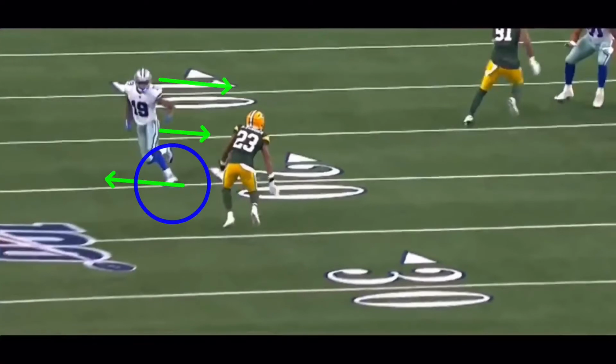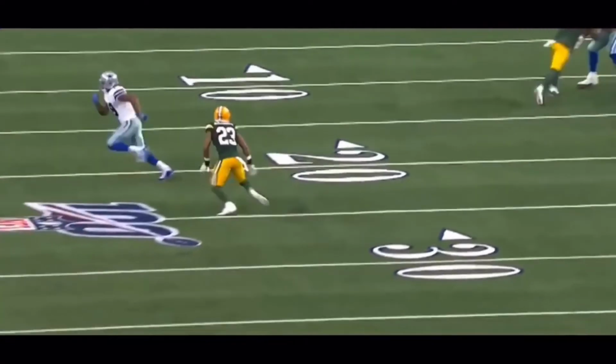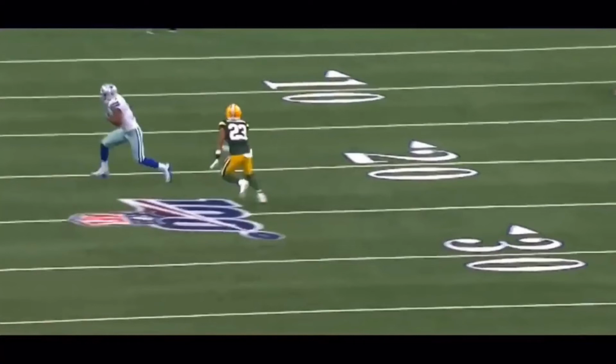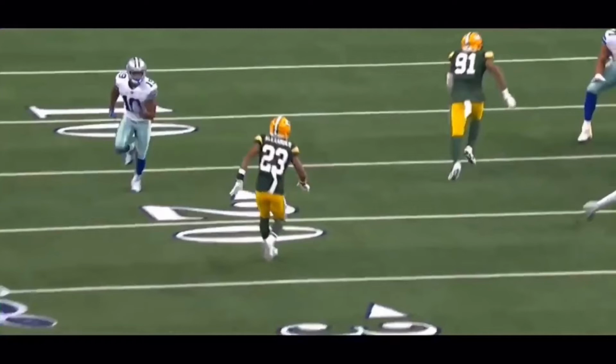He's pushing off this inside arch. Now he's going to sell and he's going to commit his shoulders to the out here. So he's coming out. He wants to jump this thing. Alexander wants to jump this thing. I'm sorry. That was wrong. His eyes are to the quarterback, so it's man.